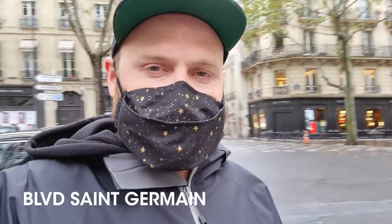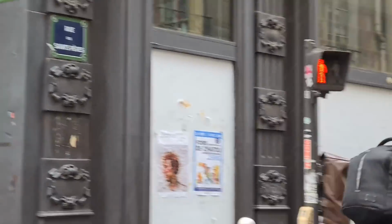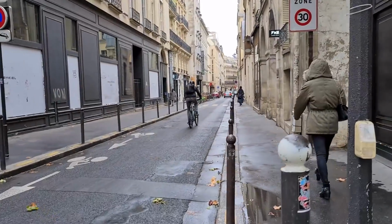Time to cross Boulevard Saint-Germain, probably the more famous street in the neighborhood, and keep heading south until either I stumble into lunch or I just give in and go for it. You can see things are pretty closed here today. It's really nice and quiet, which is delightful for walking around, just not for eating.